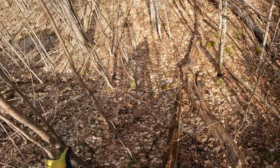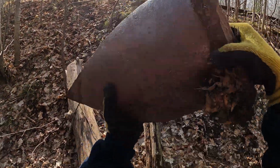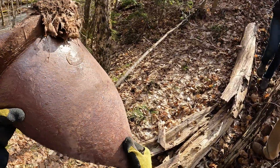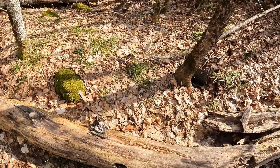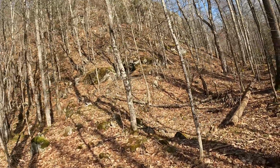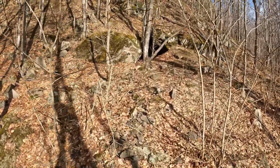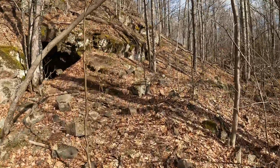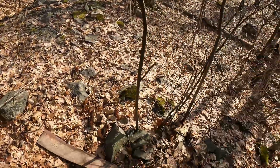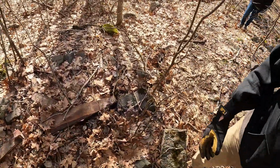Oh, there's that old pot from last time. There's an old pot down here. See, look at that. It's got old writing on it. Good old crock pot. There's a bunch of old metal in here. I didn't even see these last time. What do you think these were? Is it metal? It's metal, yeah. What do you think that is?